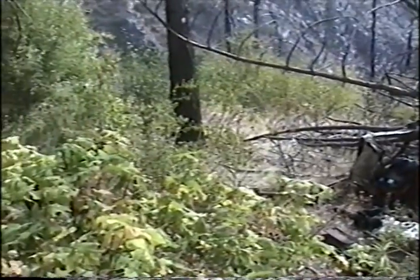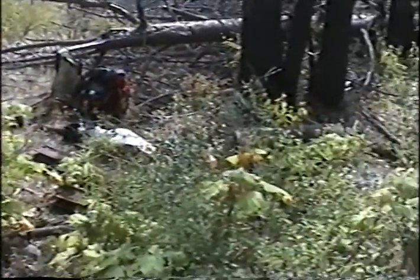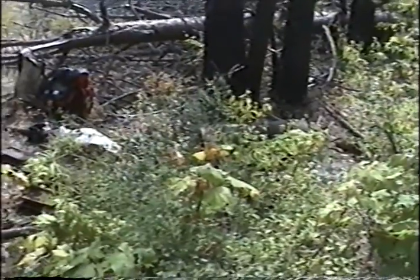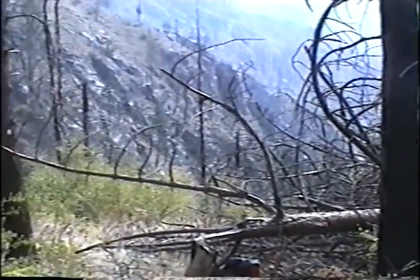Looking back to the east at the dump for the War Eagle Adit 1. You can see there's quite a bit of scrap metal laying out on the dump. Mine rails and various and sundry other pieces of machinery. Some drill steel float out there in the distance there. May not be able to really see all of it. We're looking down again towards the east there.